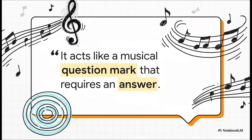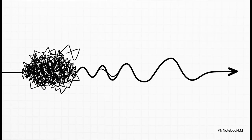A great way to think about it is that these chords are like a question mark at the end of a musical sentence. They leave you hanging, expecting something more to come. They pose a question that the music just has to answer. And that answer is called resolution. When a dissonant chord, like a diminished or augmented chord, moves to a stable consonant chord, it feels incredibly satisfying. That journey from tension to relief is what makes music feel like it's telling a story. Without the question, the answer wouldn't feel nearly as powerful.